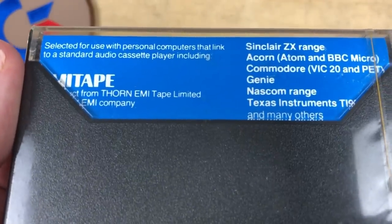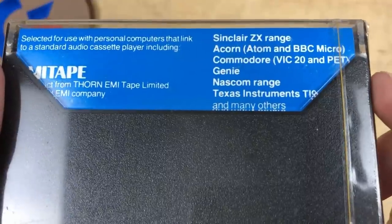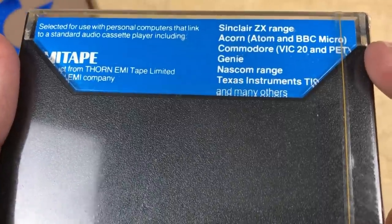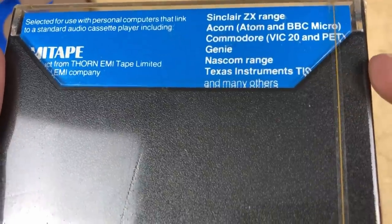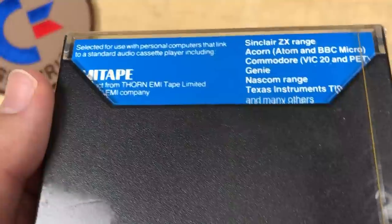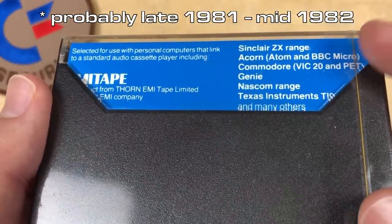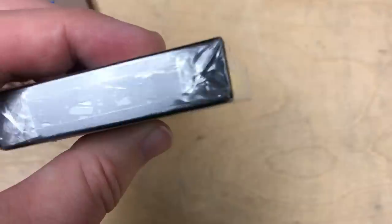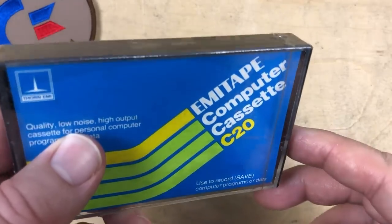Selected for use with personal computers that link to a standard audio cassette player, including the Sinclair ZX range, Acorn Atom, and BBC Micro, Commodore VIC-20 and PET, Commodore 64 not mentioned, Genie, NASCOM range, and Texas Instruments TI-99, I think, and many others. Interesting that the Commodore 64 doesn't get mentioned, so very likely this was from early or mid-1982, when the Commodore 64 hadn't yet arrived. So I'm almost certain that this tape is a full 40 years old, but still brand new in the wrap. We're going to open it up and see if this program listing really is inside here.